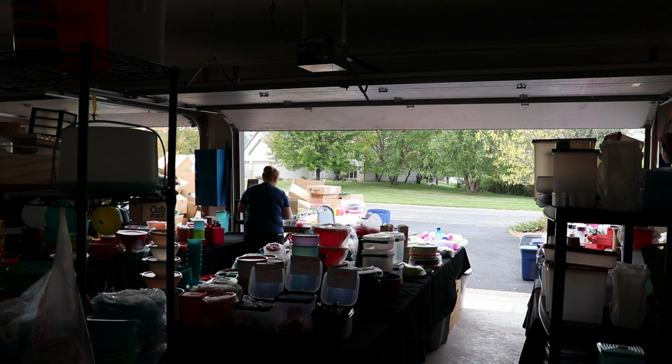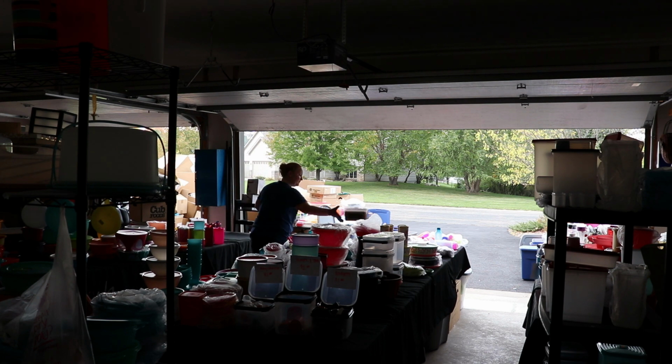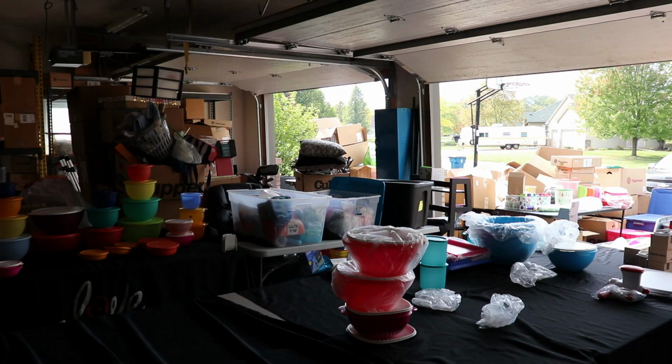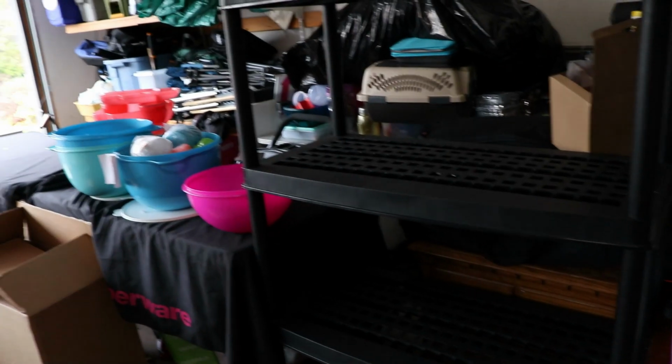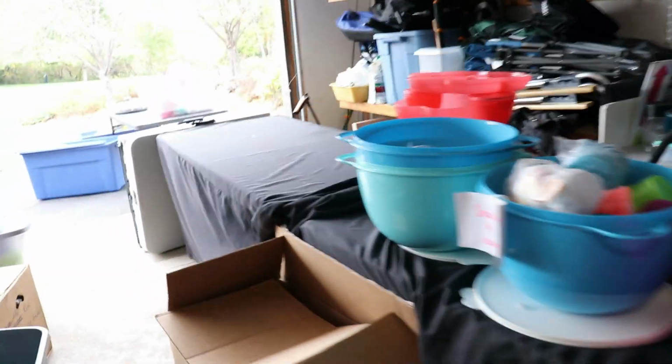Each bin was about $25, and you're gonna see how many bins I actually have. So here I'm just taking down everything that was available during the sale. I try to keep like items with like items when I put them away in boxes. As I was taking down that sale, I had the intention of having a garage sale, so I was moving some stuff for the garage sale out to the tables.